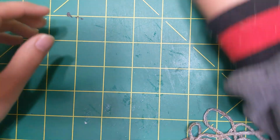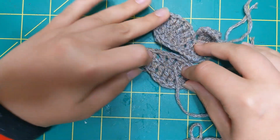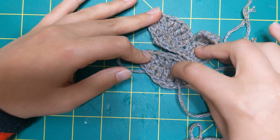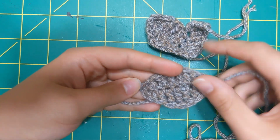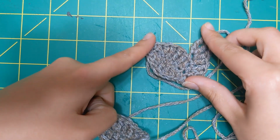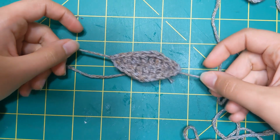So surprisingly, both leaf patterns start the exact same way. This part of this leaf is the exact same as this. So I'm going to show you how to do this first, and then show you how to add that if you want to do the fancy leaf. I'm calling this the fancy leaf. So, simple leaf though to start.